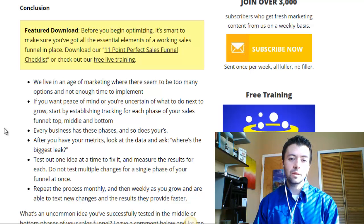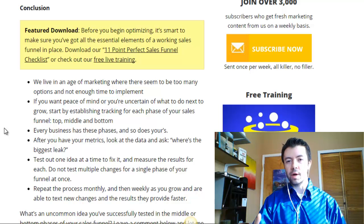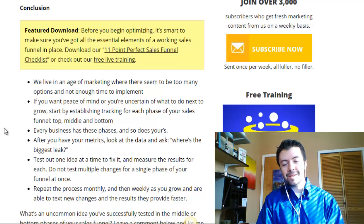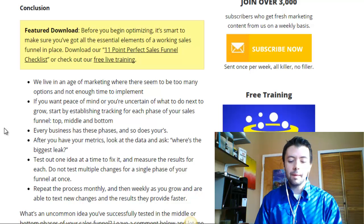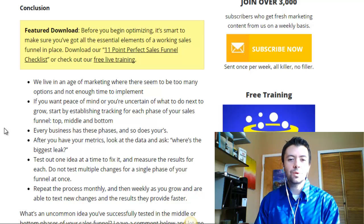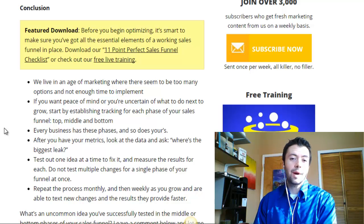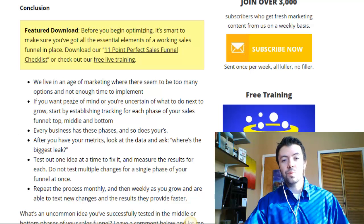And if you're just starting out, I want to recommend that you download our 11-point perfect sales funnel checklist. It's completely free to download. And this is something that's going to help you even before you start optimizing to make sure you have the best practices in place. So then you're kind of starting more at step 2 or 3 instead of step 0, right? Because you can start optimizing, but why guess when there's already best practices that you should be using, that you should be implementing right now before you even begin this process of asking, well, where's the biggest leak, right? So that checklist will help you with that.